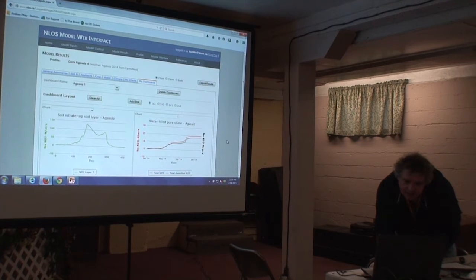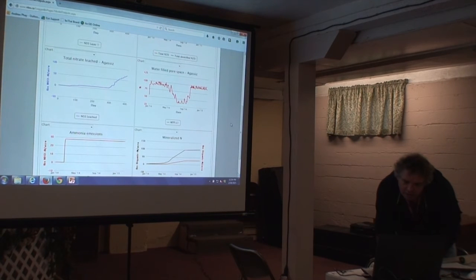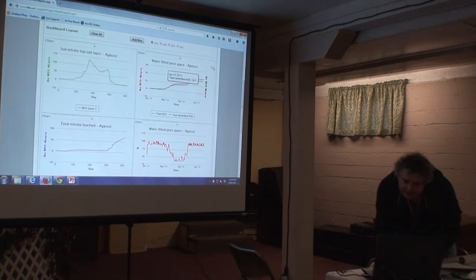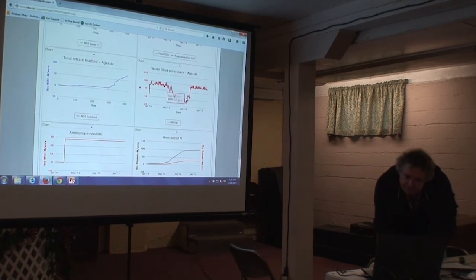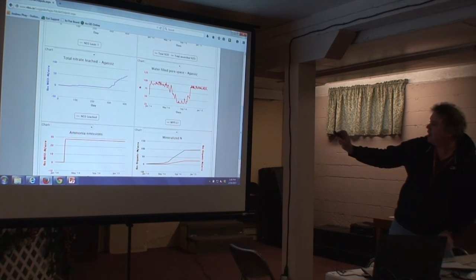This is just an example of this dashboard I did here. So the water filled pore space there. Oh, I think I've given that one the wrong title. I did this late last night because I wasn't ready. That should be the nitrous oxide title right there. But here's the water filled pore space through the year. And these little bumps here are what Chris was mentioning about when you've got availability. This is up to yesterday.